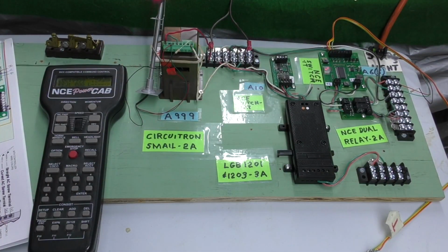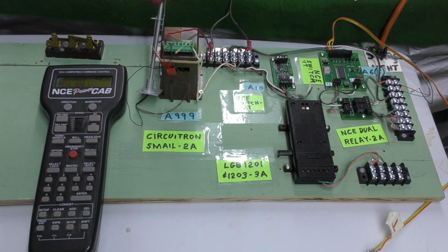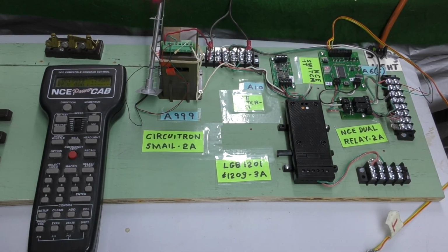Now these are expensive, is one problem, but sometimes you can find them used at the train shows, especially the switch motor, because that's on lots of switches. And the disadvantage, besides being expensive, it'll probably wear out faster because it's actually electromechanical.